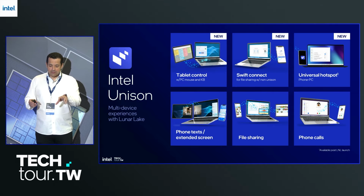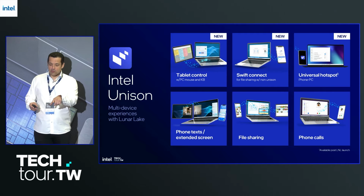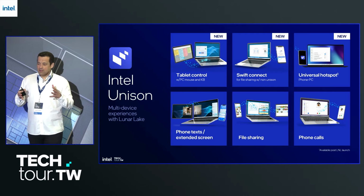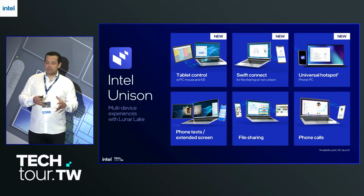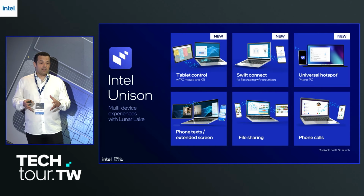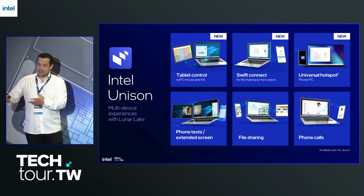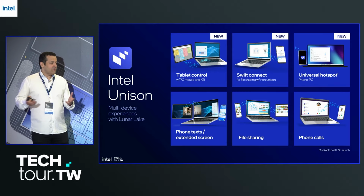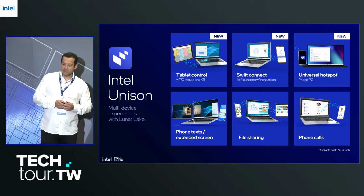If you see the figures on the bottom, those are all the use cases that you have from Unison today. You can, on your PC, be receiving text messages, sending text messages. You can be receiving calls on your PC. And that Unison app that you have on your PC or on your phone allows you to essentially have a seamless operation between your PC and your phone.